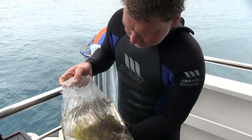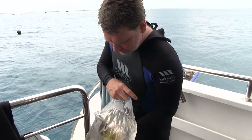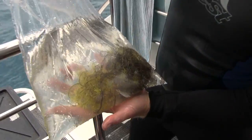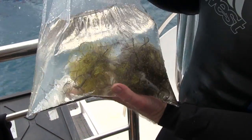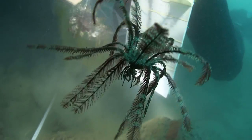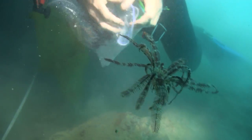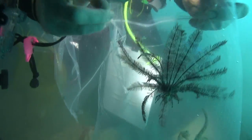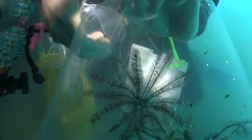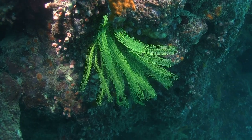Now these ones here, which are called feather stars or crinoids, and they're echinoderms as well. And these guys are cracking. There were so many of these in those caves down there, and they're all different colours and different shapes, and they're quite amazing when you see them swim underwater. But usually, you'll just find them gripped onto the bottom of rocks.